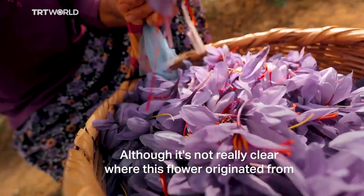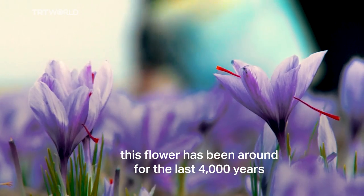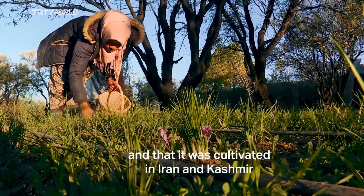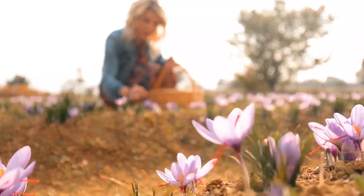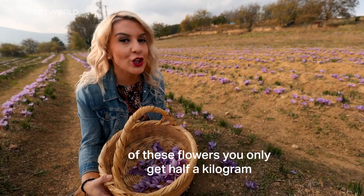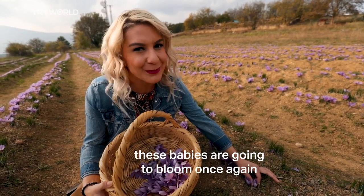Although it is not really clear where this flower originated from, it is believed that it comes from Iran, but many others suggest that this flower has been around for the last 4,000 years and was actually native to Iran, the Mediterranean, as well as Anatolia, and that it was cultivated in Iran and Kashmir. The saffron flower is so delicate that from 90,000 of these flowers, you only get half a kilogram. And so I'm picking these flowers now, but tomorrow morning, these babies are gonna bloom once again.